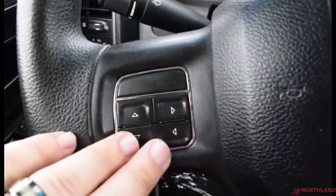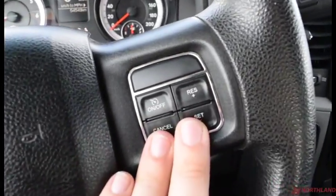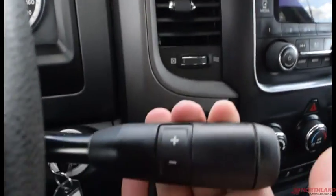Now that is control from right here. You also have your horn in the center and your cruise control options right there. Gear shift is right here, just like that.